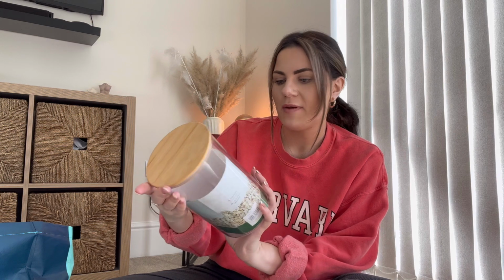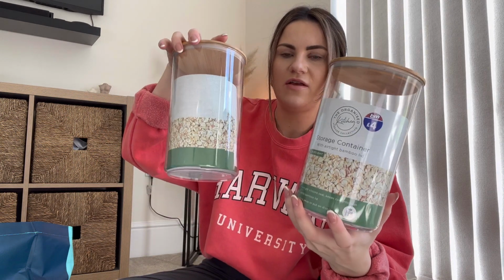But next up are these canisters that I got for the pasta, the rice and things. These ones are plastic, which I don't mind to be honest, because you can't tell. And they've still got the same sort of vibe, same sort of bamboo on the top. And they're quite big as well. And these were £4 each, which I thought was really good. So I literally got two of those, pasta, rice. I can put them in my pull-out cupboard and they're just there. Obviously, we've got the labels to stick on as well.